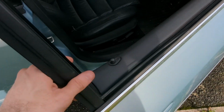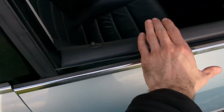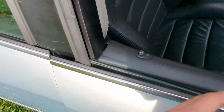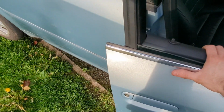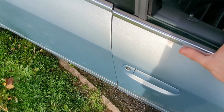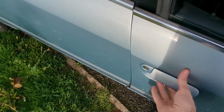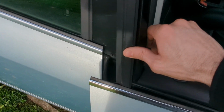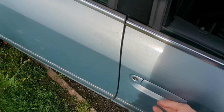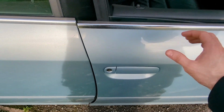Yes, it works from the outside, no problem. It doesn't shut properly. So you have to push down, or push some way, just somehow on the door, and gently, then it does close. If you try and slam it normally, it just won't close.